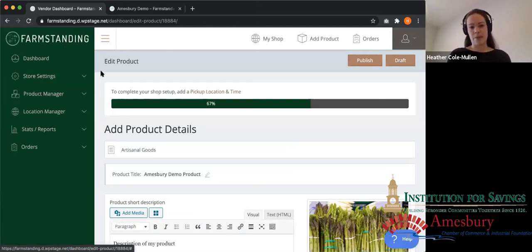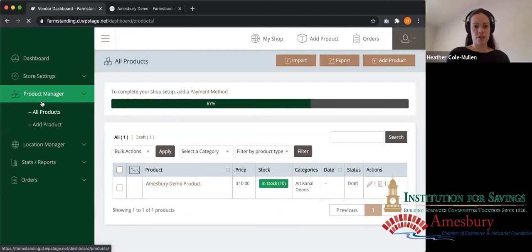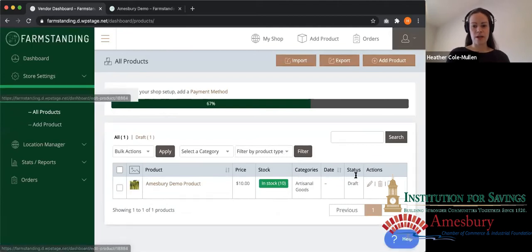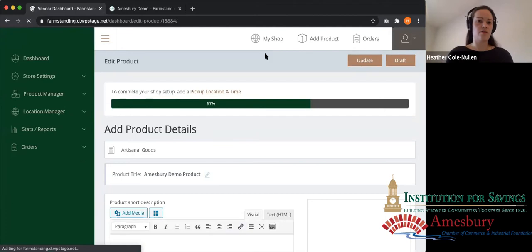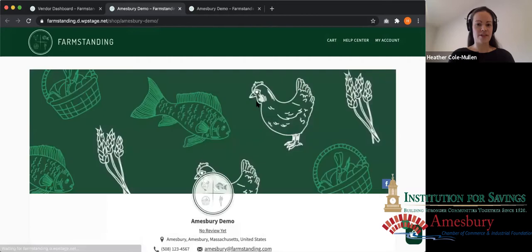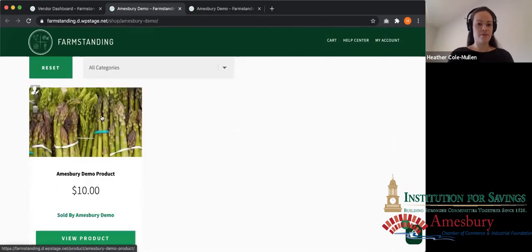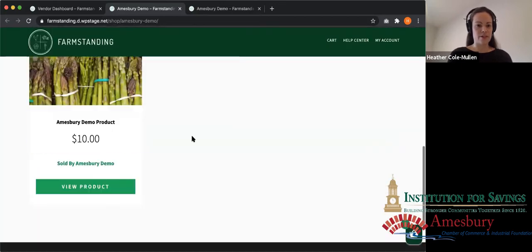So you could go in, you could set up a bunch of products, not have them ready yet. And then when you're ready, you can go look at all of your products in here. And you can see the status as a draft. Go ahead and edit it, and now I'll publish it. And now, if I go to my shop, I should see a product down here. So there you go. Products showing up, and when you open it up, you'll see everything that we input about it there.